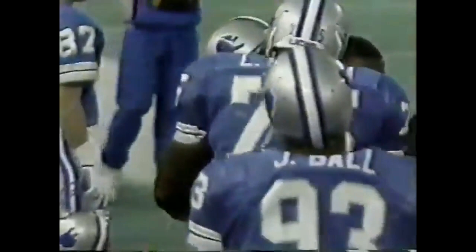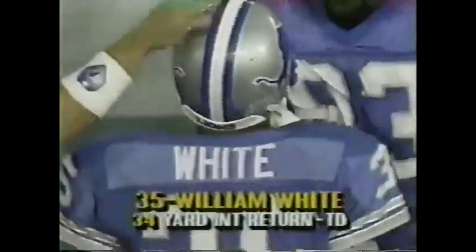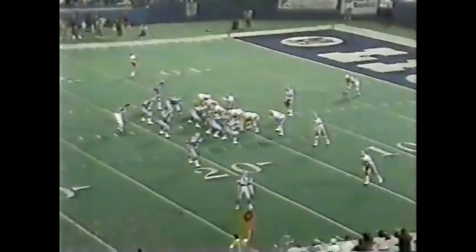First and 10, Skins from the 26. Humphries looking. Intercepted by William White. Touchdown, Detroit. Four-yard interception and return for the score by William White, young man out of Ohio State. And he told us yesterday he was going to key on Art Monk. Had been studying the film. Paid dividends.